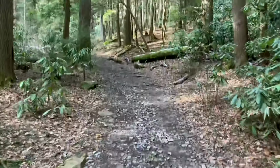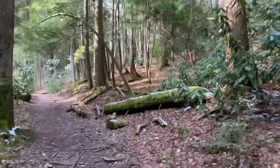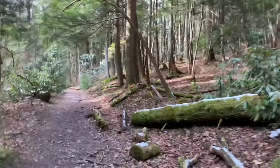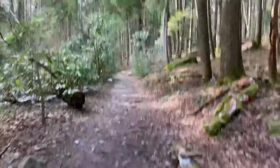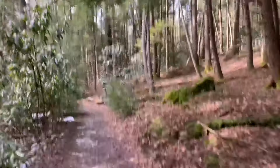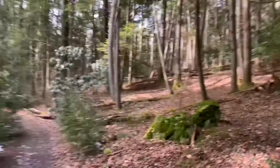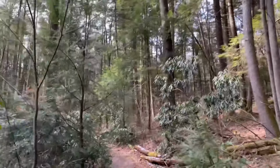A little bit of snow cover. Man, the forest is very nice. Early on, trail's pretty decent. Not too rugged. We don't even have trekking poles out, so fairly flat, decently wide, fairly smooth. Very tall trees through here. Really nice.